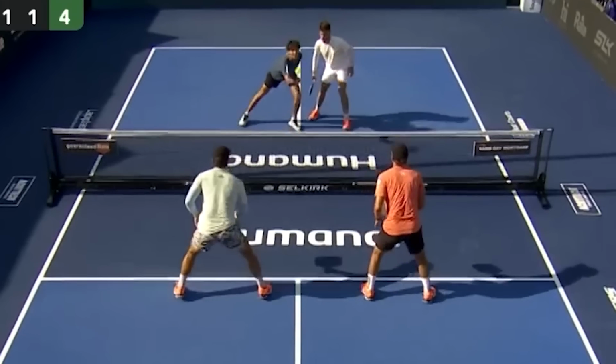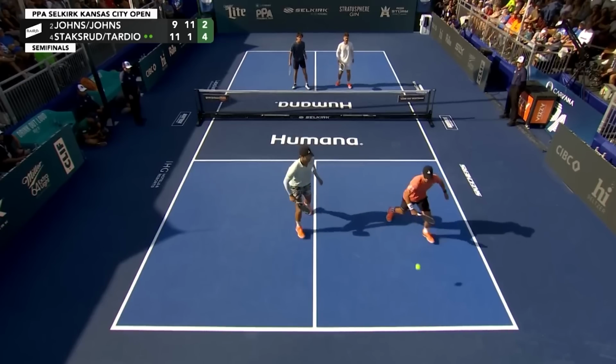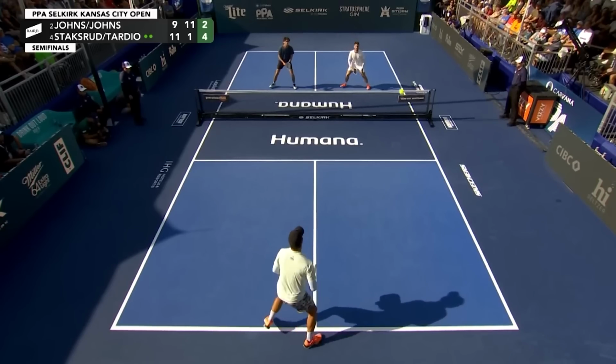Check out this lob. Ben and Colin were not expecting this shot at all. It looks like they were expecting a speed up maybe. Either way, it was a beautiful lob, executed perfectly, and he disguised it so well.